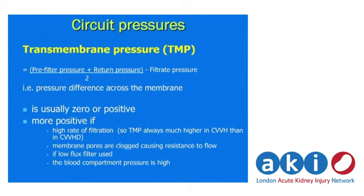But if you use the low flux filter, I mean that's what flux is about, how easily water goes across them. The low flux will immediately have a higher transmembrane pressure, and if you're clotting and the blood compartment pressure is higher, then the difference will be higher.